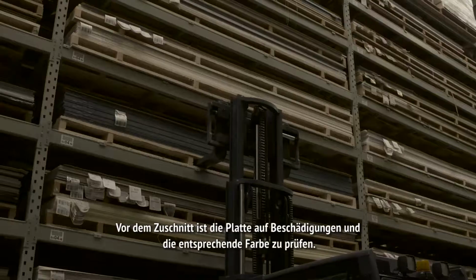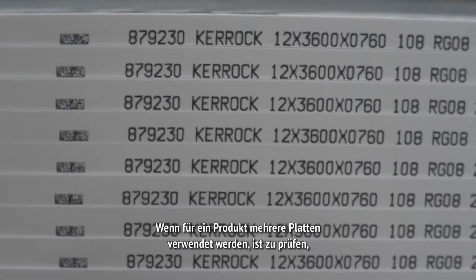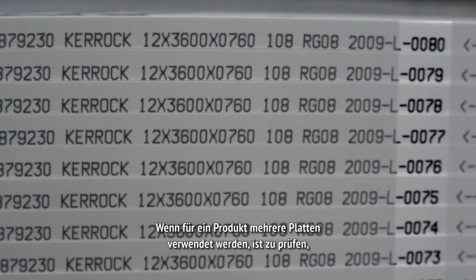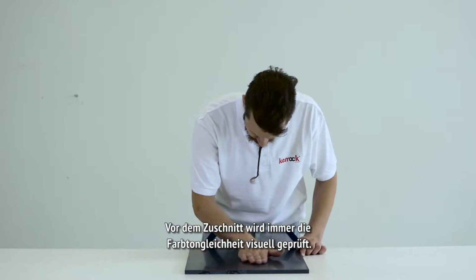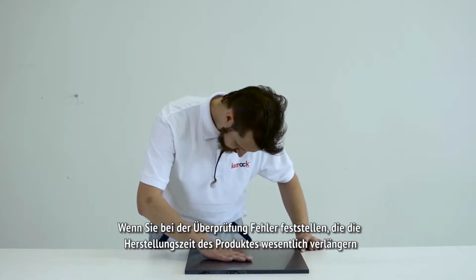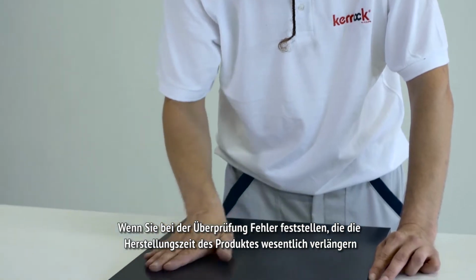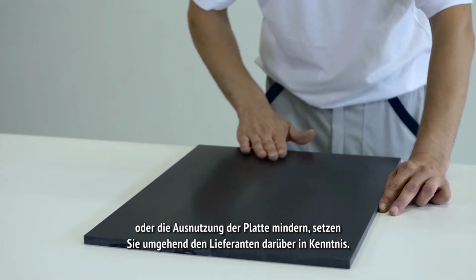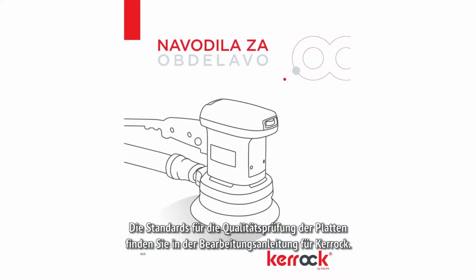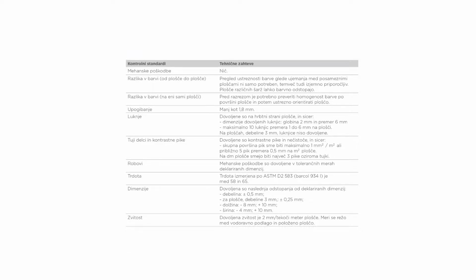We check whether the sheet is damaged and in the right color before cutting. If a product requires more than one sheet, we check whether the sheets come from the same batch. We always make sure that the shades are equal before cutting. If during your inspection you discover an error that may significantly extend the manufacturing process or impede an efficient use of a sheet, immediately notify the distributor. The standards for a quality check of sheets are presented in the Kerrock processing instructions.